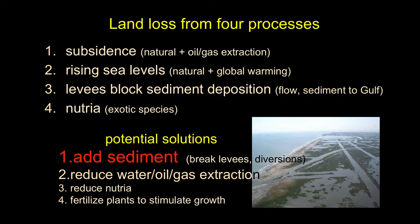So what we find is one of the big barriers to a lot of our large-scale management issues we need to deal with in the coastal zone is the public doesn't understand some of this stuff. So the story, I'll tell you a quick story, then we'll break for five, give you guys a 10-minute break.